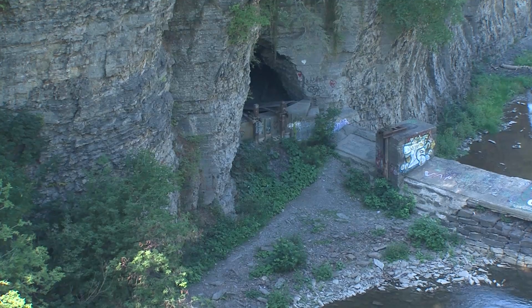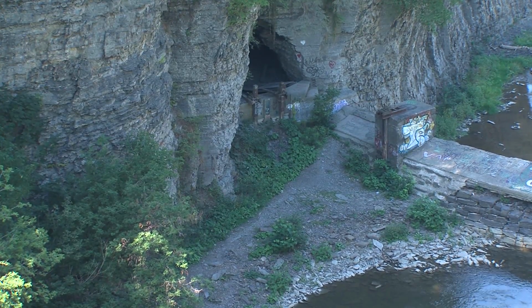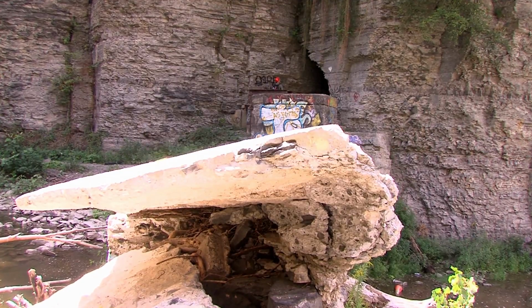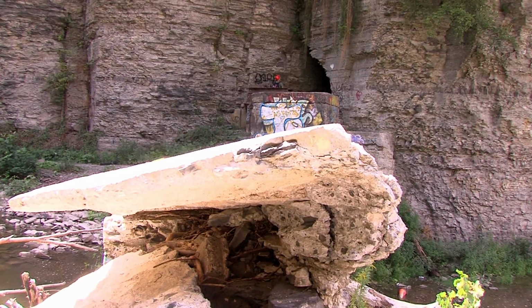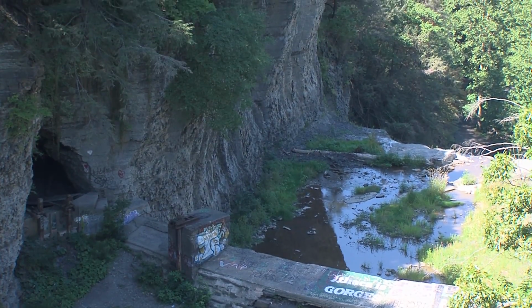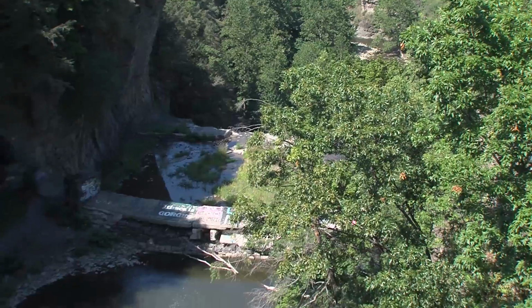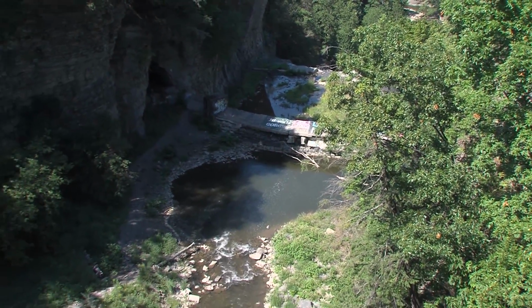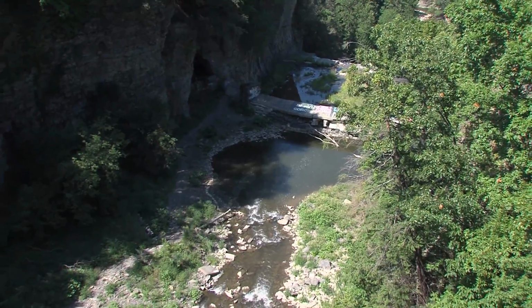So you see some metal bars projecting from the ledge at the bottom of the tunnel, and those were holding apparatus to be able to control the flow of the water. The stone dam was a later addition that raised the height of the impoundment of water being stored for use in the mills.